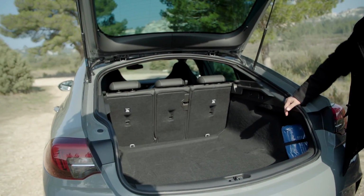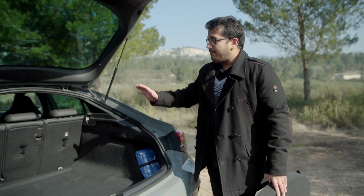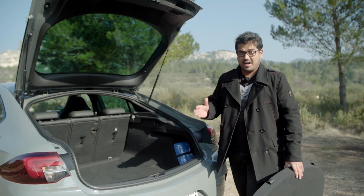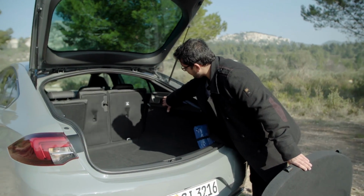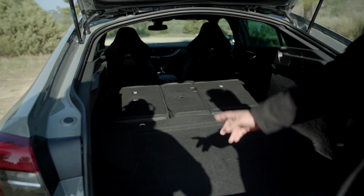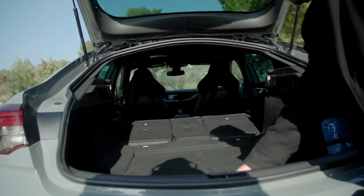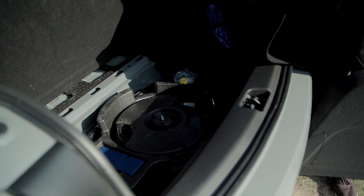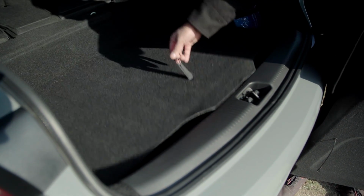If this is not enough for you, you can also look into the Sports Tourer, which you can also have in the GSi trim. In that, you have 560 liters of boot space, and with the seats down, it goes to 1,665 liters. It's enough for everybody, I think. On the other side, you also have electronically folding rear seats, which fold in a 40-20-40, but with these two switches, it goes in a 40-60 fashion. Let's take a look inside under here. So yeah, there is no spare wheel, but you have a tire repair kit. I guess that's good enough.